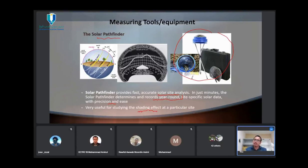That's why when we have this solar pathfinder, later on I will give you a related video. You can also Google YouTube for how to use this kind of solar pathfinder. I will paste it in the column later.